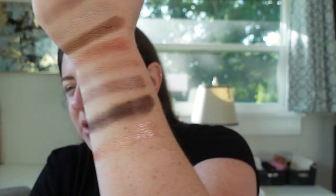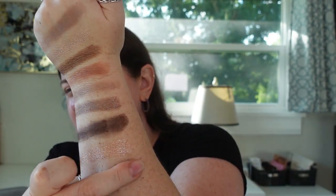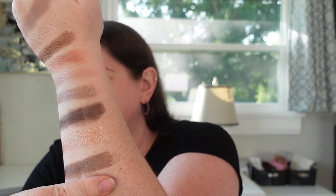This next one is Filigree. Ooh, this one is wet. It's another metallic, but it's like a wet feeling, cream-like. This next one is called Wit. It's the light pink matte. Here we go. I like this one too.